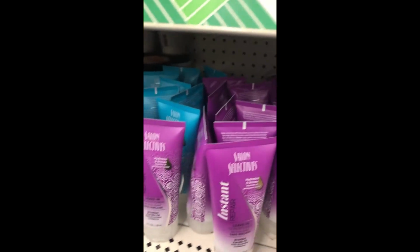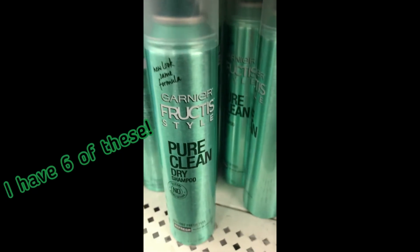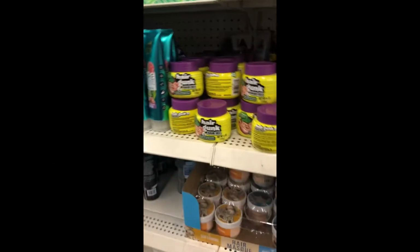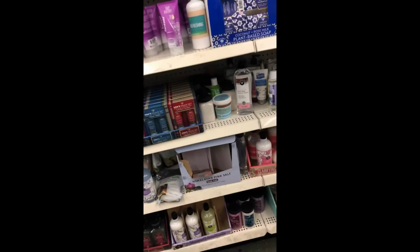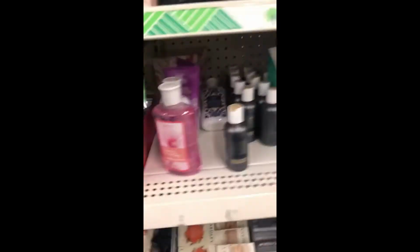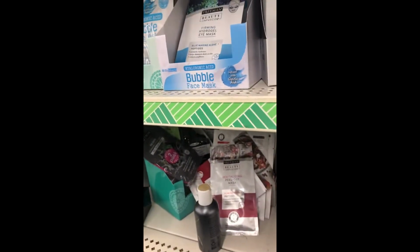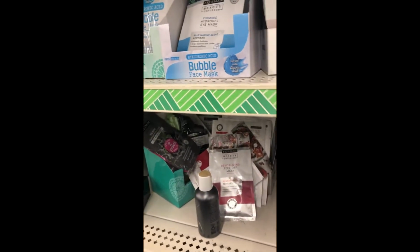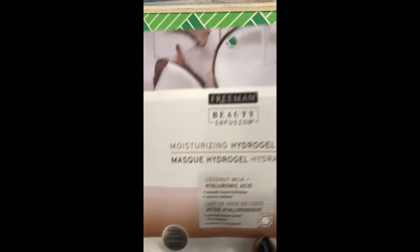What else do they got? Dry shampoo, Garnier. Yep. Unicorn glitter, Daphis. Bubble mask. I actually have a video using the bubble mask, and I think I forgot to show y'all that one. Ooh, here's a hydrogel coconut milk mask.